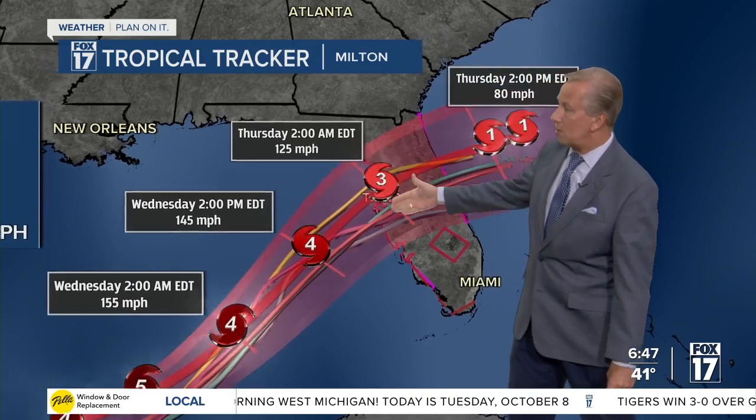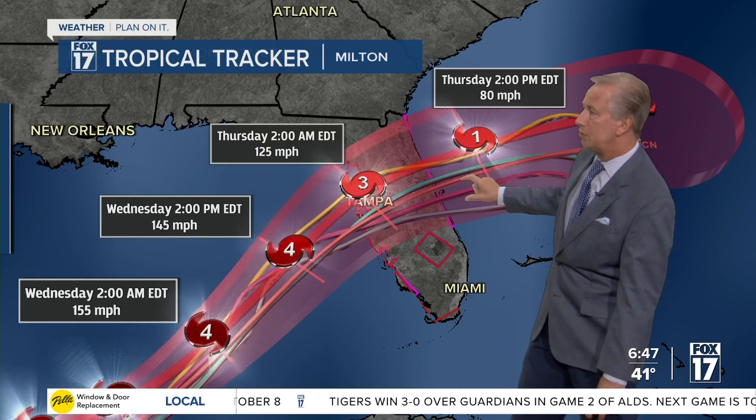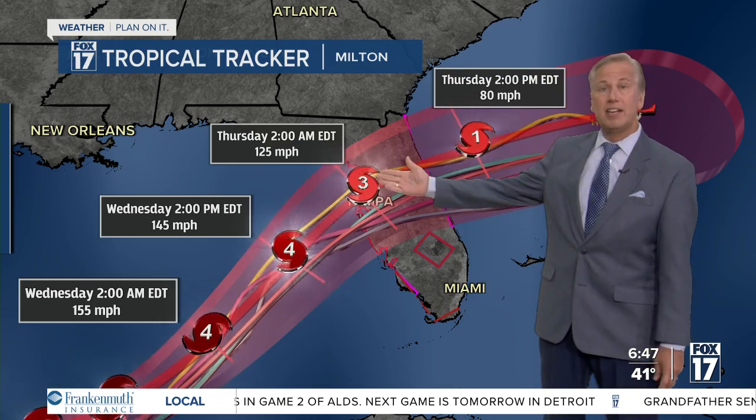But watch what happens as this moves in, probably around midnight or so, not tonight, tomorrow night, Wednesday going into Thursday morning. It's going to make landfall somewhere up around Tampa. Some of the forecast models are taking that a little bit more of a southerly track, but that's the National Hurricane Center forecast. Maybe hitting as a Category 3, 125 mile per hour winds.